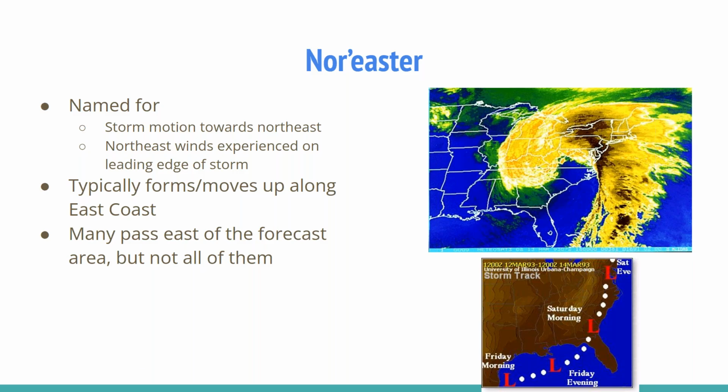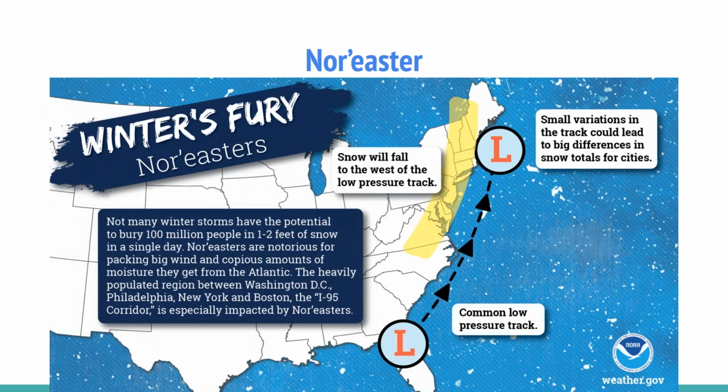For anybody who remembers back to March of 1993, there was a low pressure system that was developing over the western Gulf of Mexico Friday morning. It was moving up over Georgia Saturday morning and up towards New York City Saturday evening. That produced a lot of snow along much of the East Coast and also produced thunderstorms and some tornadoes that resulted in some deaths across Florida as that storm moved through. And again, another image from weather.com describing some stuff about nor'easters.